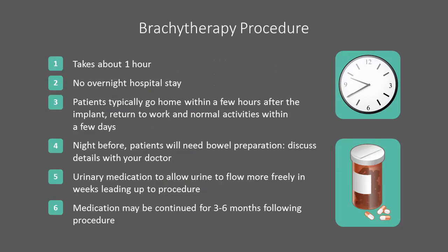Brachytherapy takes about 1 hour to complete and is usually an outpatient procedure, meaning it does not require an overnight hospital stay. Typically, patients go home within a few hours after the implant and return to work and normal activities within a few days. The night before the implant, patients will need a bowel preparation. This may be either a medication to swallow or an enema. Patients should ensure that they know the specific preparation at their center.